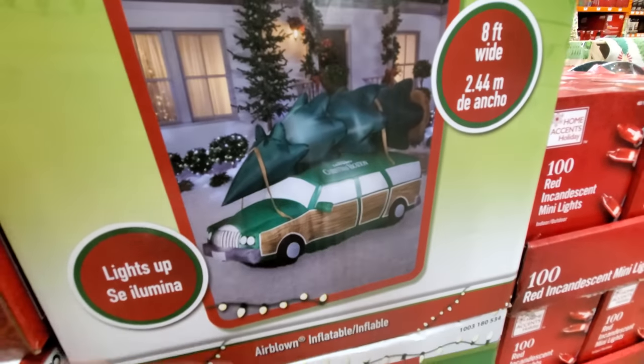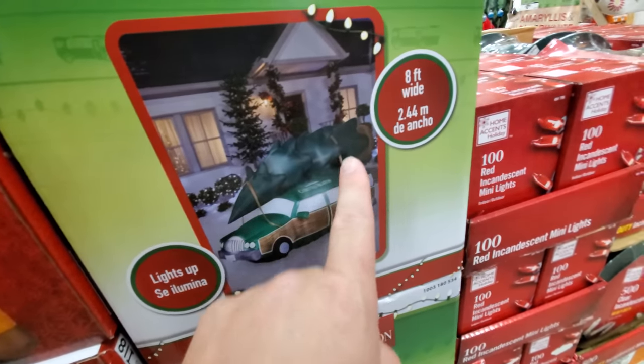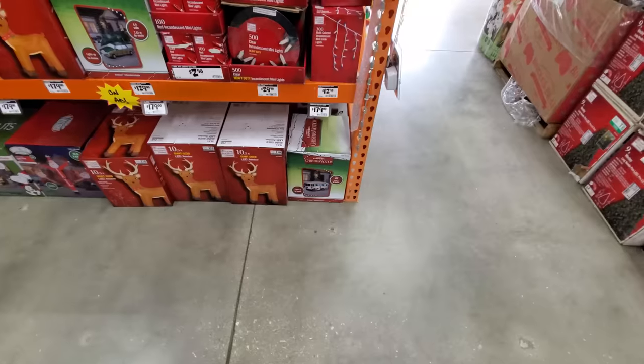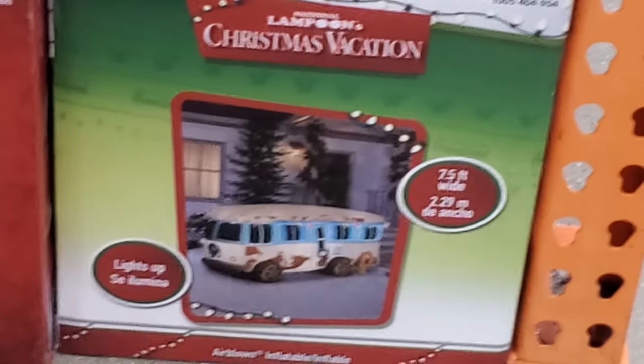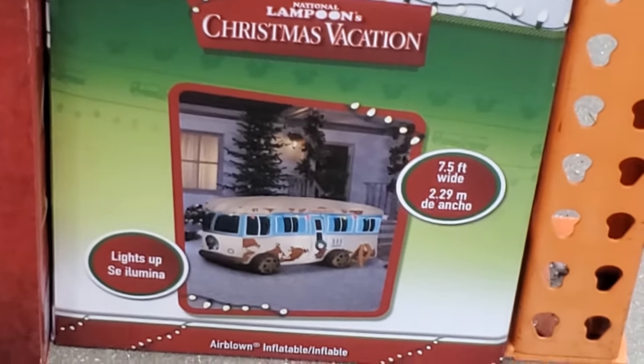Clark Griswold. Oh, sweet. They got the family truckster. The Christmas Vacation family truckster. That is sweet. And it's got the giant tree on it. Look, and it's got the dirt on the end there like he dug it out of the ground. Oh, sweet. Look, guys. They got Eddie's inflatable camper. The big RV. That there is an RV.